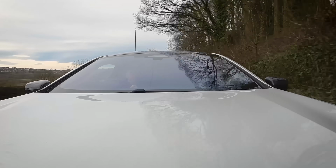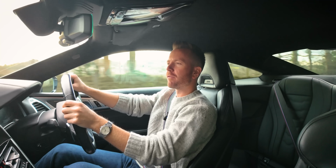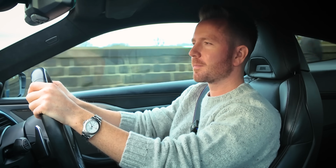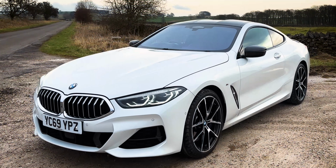If you're watching this and you're of a certain age, then you'll of course remember the original 8 Series, the E31, which ran from 1990 to 1999. You know which one I mean, don't you? The really futuristic looking one with the pop-up headlamps. Well, I suppose this is the spiritual successor to the E31.